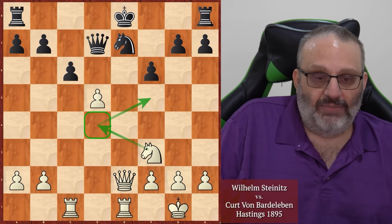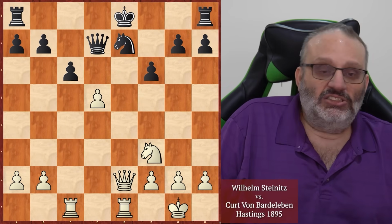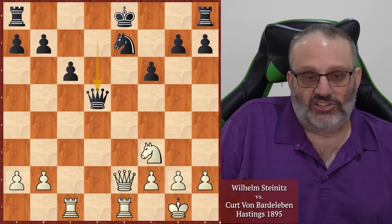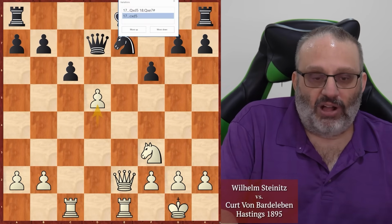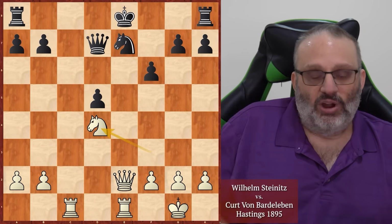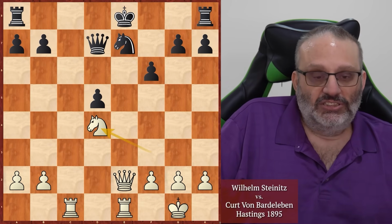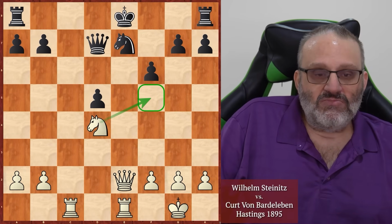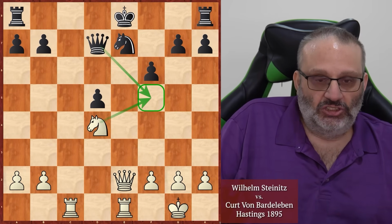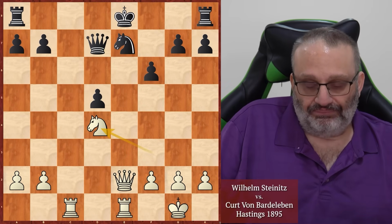The white knight's coming. Okay, you can't take with the knight because it's illegal. You can't take with the queen because you get checkmated and won. So von Bardeleben took with the pawn and then knight d4. Now in this position, if it was white's turn to move, knight f5 wins. Game's over. If you play queen takes knight, then queen takes knight mate. Otherwise, you're going to lose your knight.